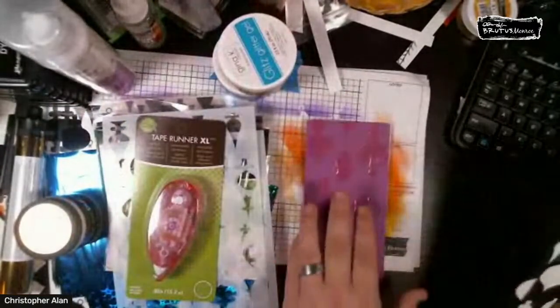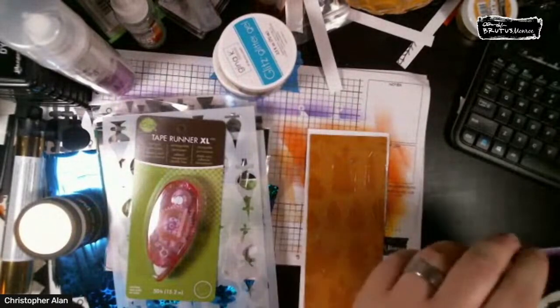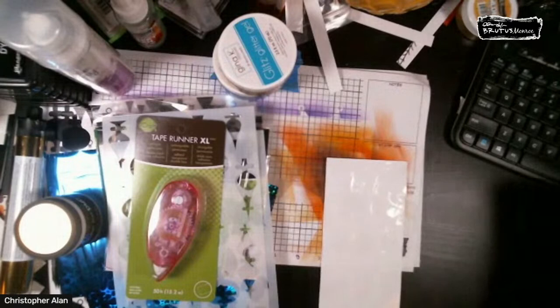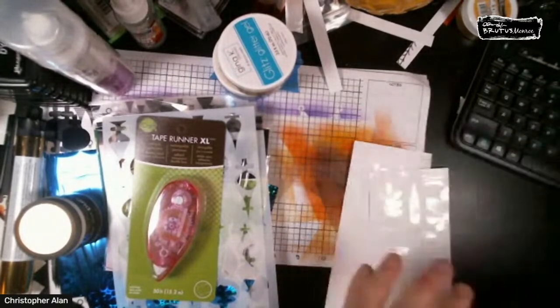All right, so what we're going to do is start with some ink blending. And I'm going to show you a fun technique with the ink blending you may have never thought of before. Oh, they are out of stock? Okay. So yes, they are.